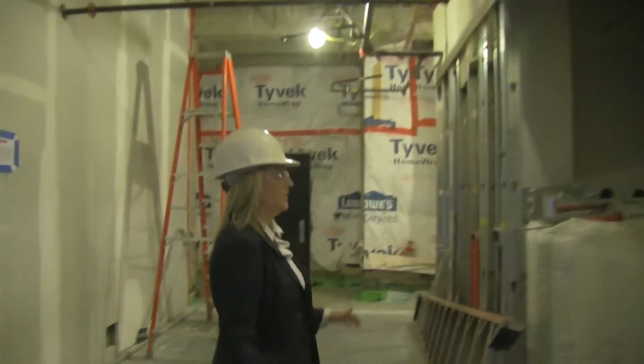The new addition that Carolina's Healthcare System Blue Ridge is completing is intended to give our community a state-of-the-art facility. We will have large ORs for very sophisticated procedures. We're investing in a lot of new technology, a lot of new equipment that our community is going to benefit from. So this is all the brand new addition.